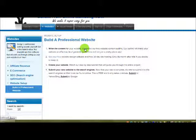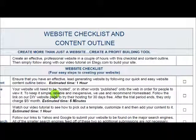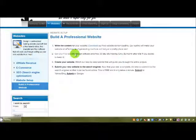And just like anything else, the best way to start is by having an outline. So we have provided you with a free outline for your website content. Our outline will make your website an effective lead generating machine and not just a pretty place card. So if you download our free content outline, you can then get your content ready so we can begin building your website. And once you've done that, you are ready to get started.